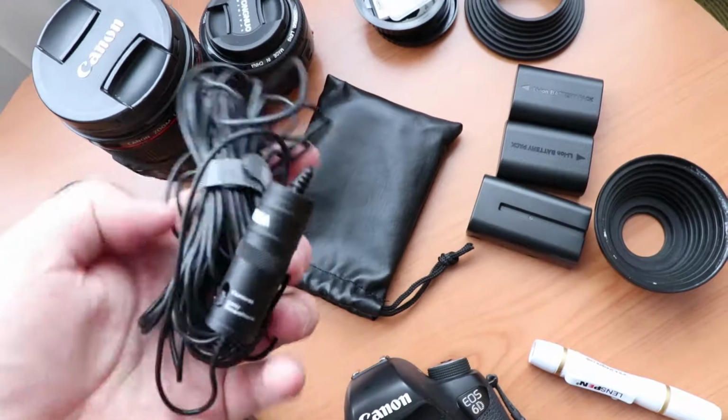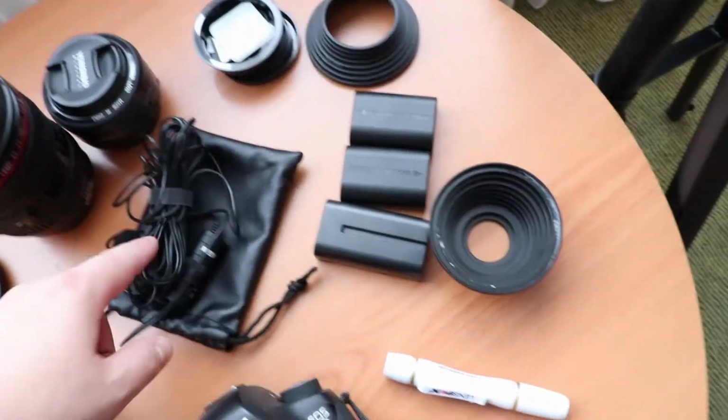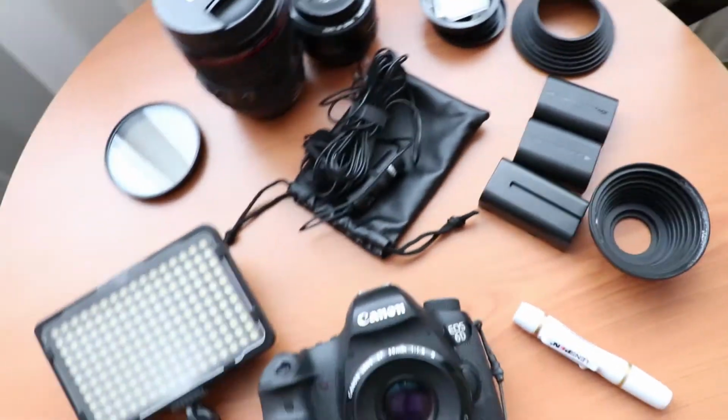This is my Lavalier mic. I just bought this one. I only did one video with this yet. I'm going to explain later why I'm going to use this one.